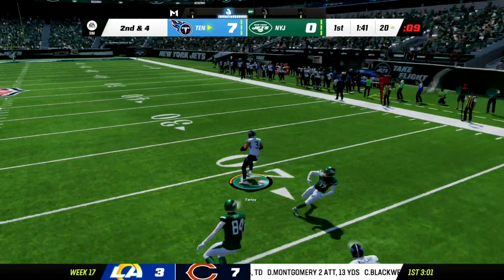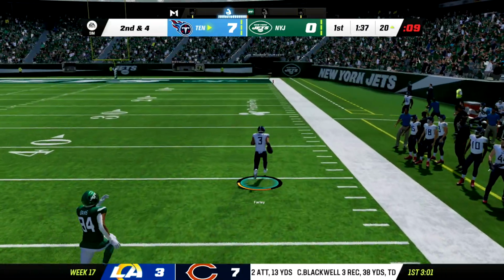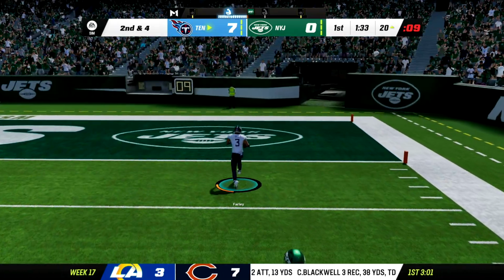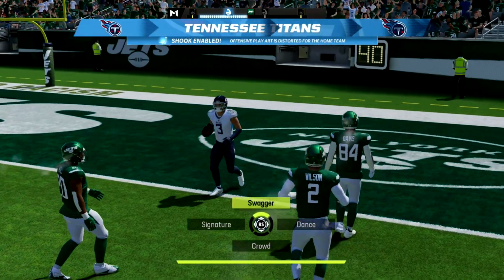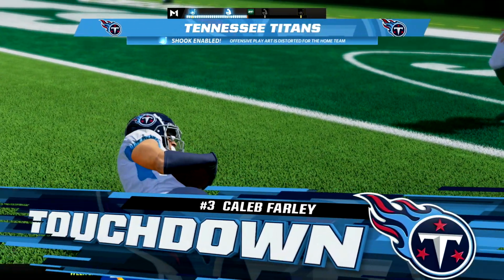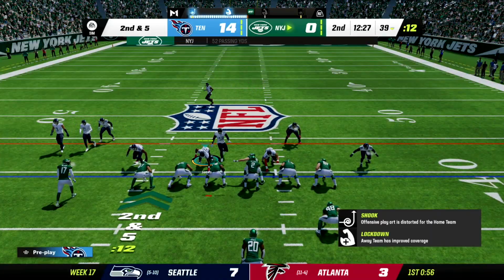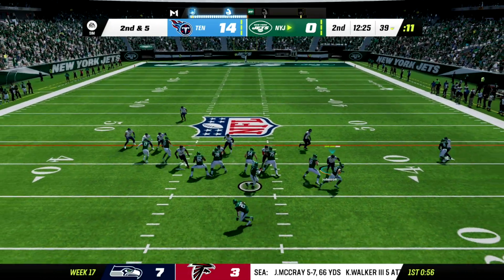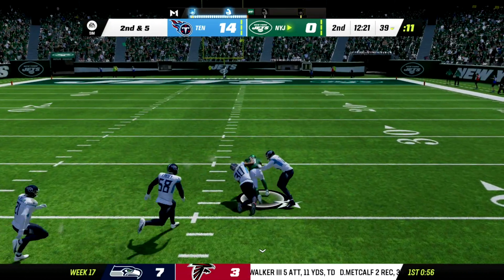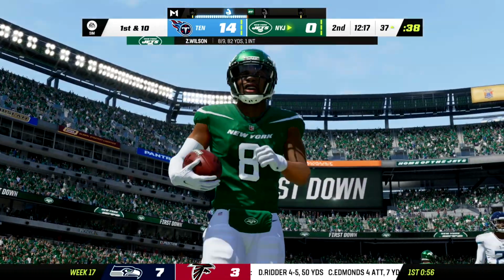And Zach Wilson makes a critical mistake. Intercepted by Caleb Farley. And just as he's done multiple times this year, he scores his 4th pick 6 of the season. One mistake is all it takes. And Caleb Farley's been one of our best players on the entire team. 14-0 now suddenly. Wide open is Elijah Moore. And the Jets get right back into Tennessee territory.